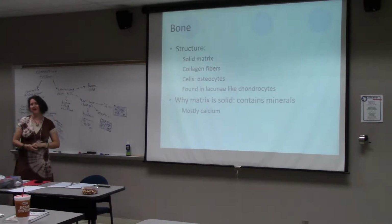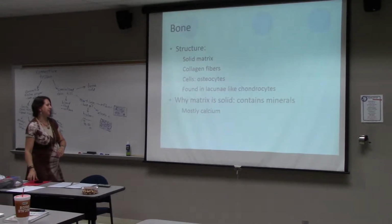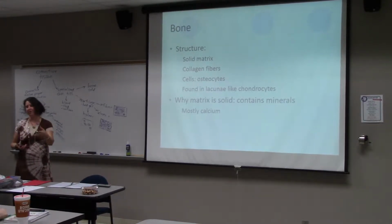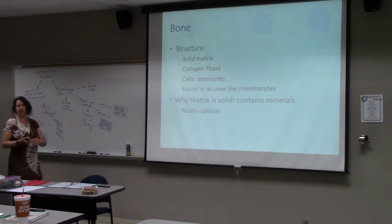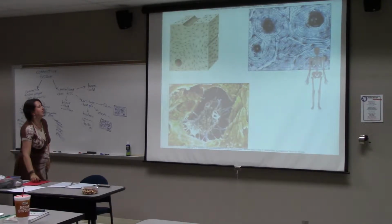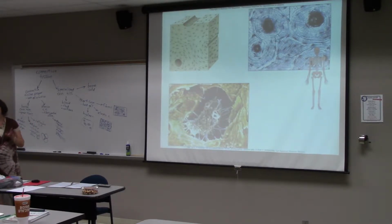What makes it solid is minerals, especially calcium. Those minerals are there to provide structure, but they're also a storage place. If those minerals are needed for other parts of the body, they can remove them. We'll look at two varieties of bone tissue in the bone chapter.